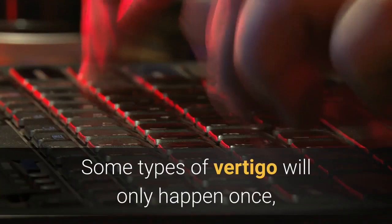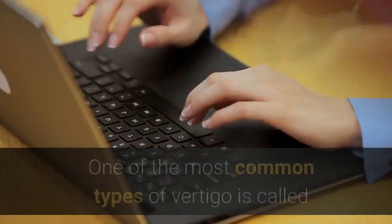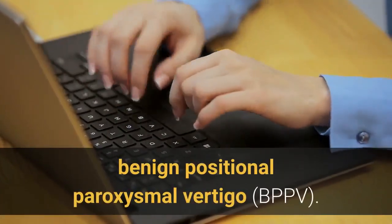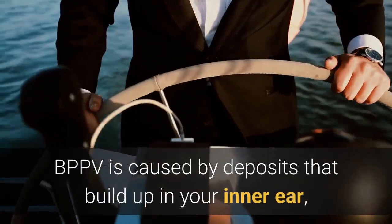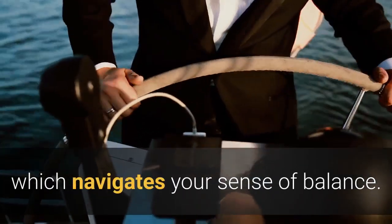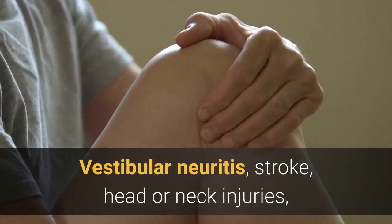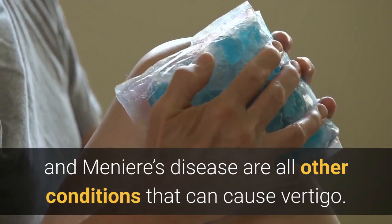Some types of vertigo will only happen once, and some types will continue to recur until the underlying condition is found. One of the most common types of vertigo is called benign paroxysmal positional vertigo, BPPV. BPPV is caused by deposits that build up in your inner ear, which navigates your sense of balance. Vestibular neuritis, stroke, head or neck injuries, and Meniere's disease are all other conditions that can cause vertigo.